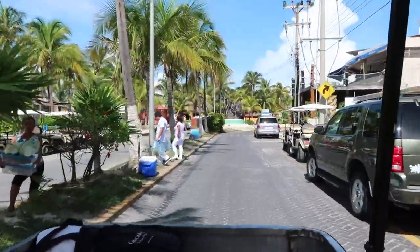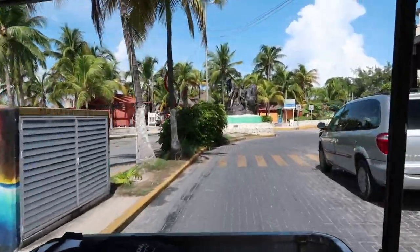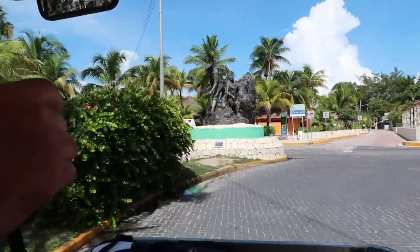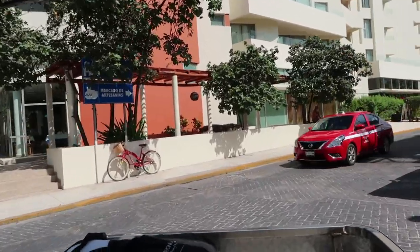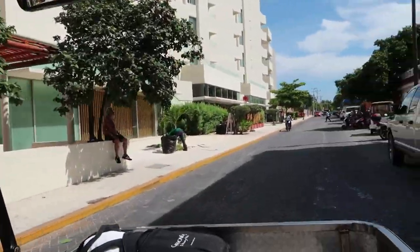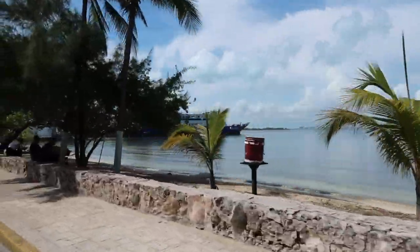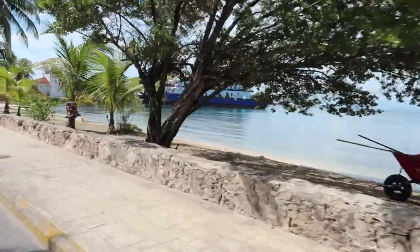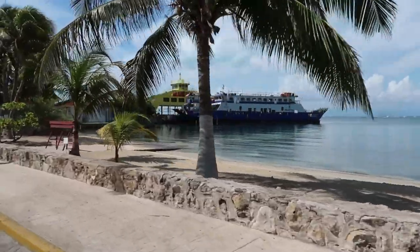And again, I apologize for the wind. I forgot my muff. Here's the roundabout from Against All Odds. Yep. Woohoo! We're in Isla. Woo, Isla Mujeres! My favorite beach in the world is here. Playa Norte. There's the car ferry. It's very loud, and it takes, like I think I said yesterday, but if you didn't watch yesterday's, it takes an hour.